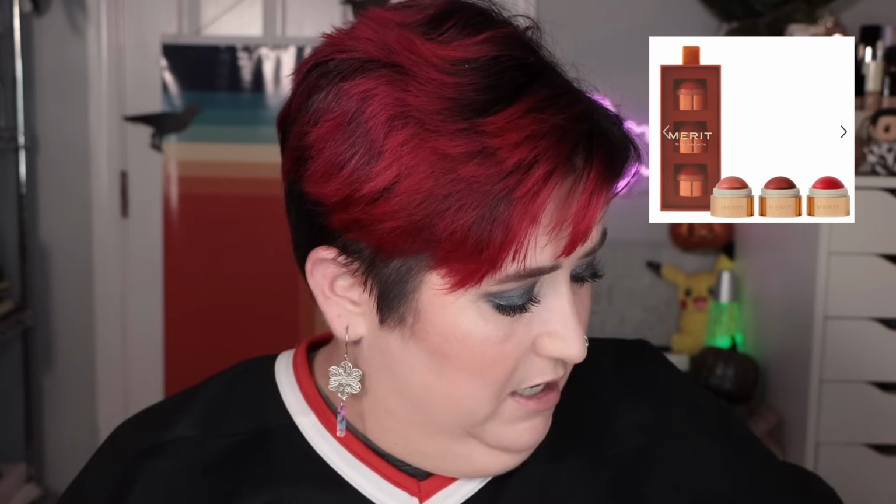I love these things. Probably my favorite cream blushes. I don't think I've ever picked a favorite cream blush. That just happened. Okay, I'm gonna say yes. But the kit on Sephora's website is a trio of minis of these, and I think that's brilliant. It is $39, and that's on my potential to buy list.